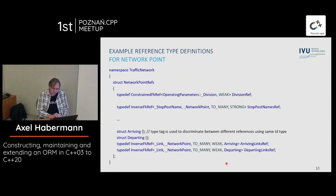Okay, so how do we put that into C++ code? I brought an example. For the network point, we have a structure which contains all definitions for references on the network point. For example, we have here a constraint foreign key reference division ref, which lists the referenced object type and a reference, well, an ownership, technical ownership attribute, which is weak, which means the object is held via a weak pointer and not via an owning shared pointer.